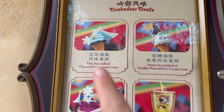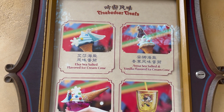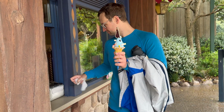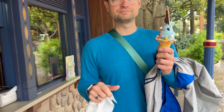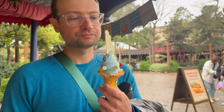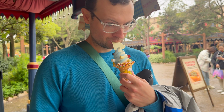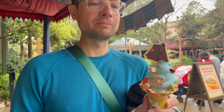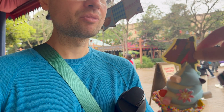Alex just ordered the Elsa sea salted flavored ice cream cone. Oh, did you get Elsa or Anna? I got Anna. Okay, just kidding. He got the Anna one with sea salt and vanilla. Sea salted ice cream. Is that white chocolate? Can I have her body? Yeah. Thanks. He ate her head. Yum.